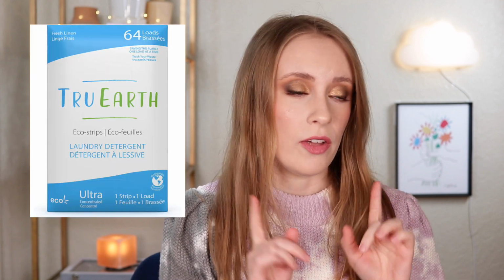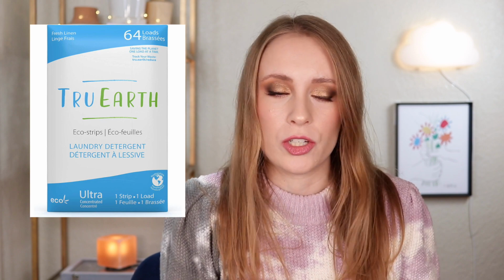For a zero waste laundry detergent, I do prefer the True Earth laundry strips. Those I felt like did a much better job actually cleaning my clothes than these did. These did an okay job. It's not like my clothes were filthy coming out of the washer, but they just didn't seem quite as fresh as they would be with other detergents.